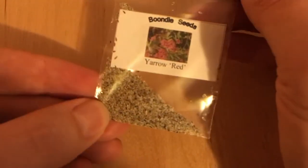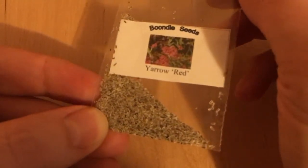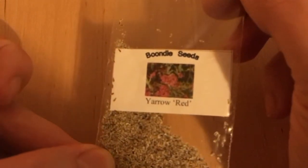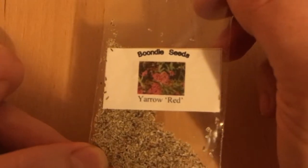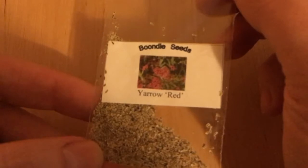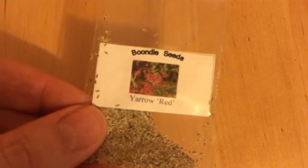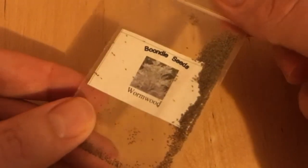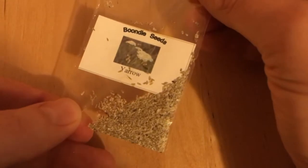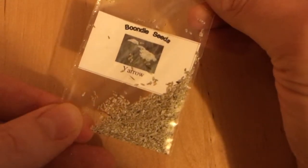Red yarrow. I like white yarrow, of course, but red yarrow's got a special place in my heart. I think it was the first yarrow that I ever grew. Yarrow is beautiful. It's one of my all-time favorite herbs. It's like a multi-purpose herb, in my opinion. You can use it for virtually anything. Wormwood, check that out. Once again, really tiny, just like the peppermint seeds. White yarrow. Lovely.